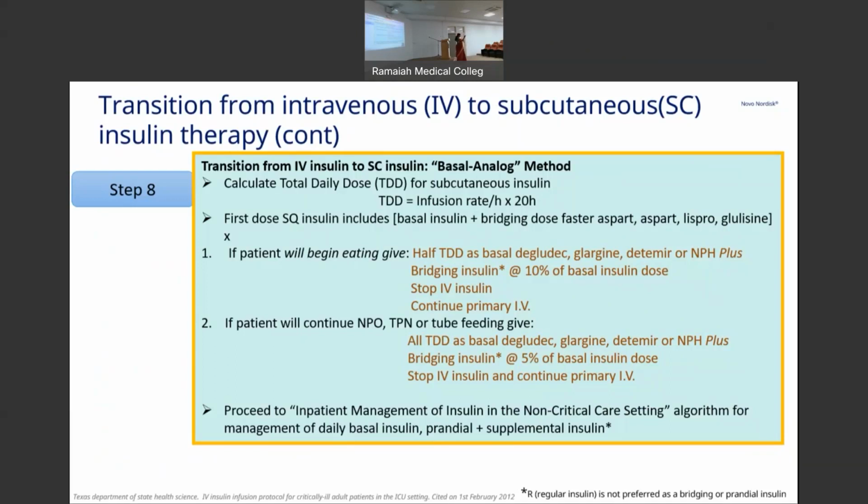So can you name some basal insulins? What basal insulins have you prescribed? Great. Anything else? Detemir. Okay. Then you forgot another one. NPH? It is not basal insulin. It's 100% basal insulin. All of these are basal insulin. Can you tell us all the bolus insulins?